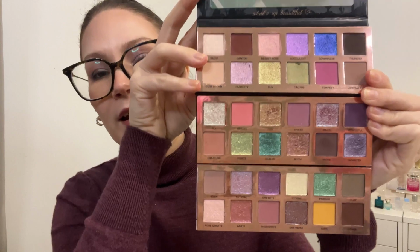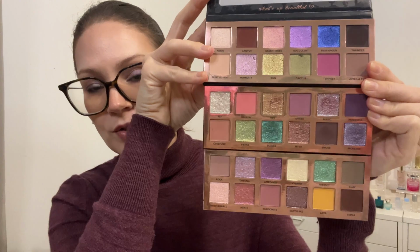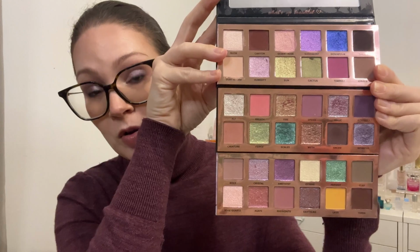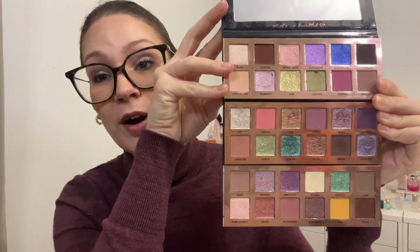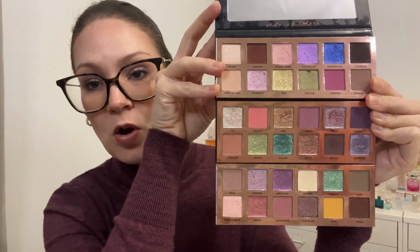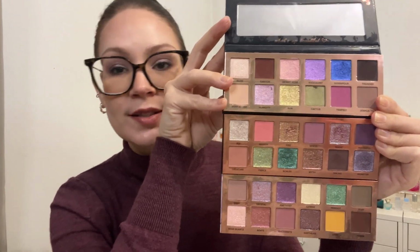So let me just see if I can somehow hold all three of these up so you can get a feeling on what all three of these look like. Okay, so you have Desert Monsoon on top, Dragon Eye in the middle, and Geodes on the bottom. Now, I don't think they're dupable. I do think they are different enough if you're a neutral lover like myself. I do see enough differences to justify having all three. However, if you love color, these might be a little too similar for you.